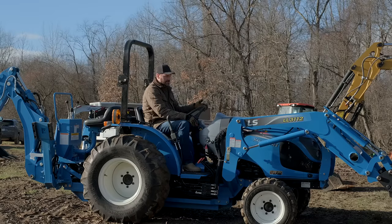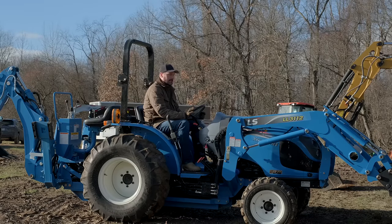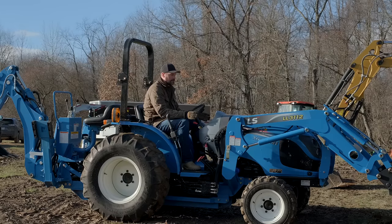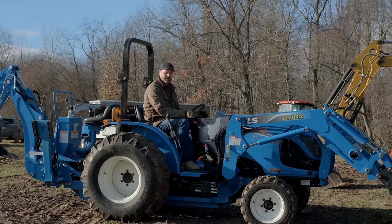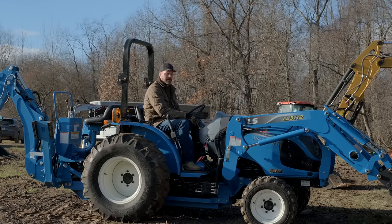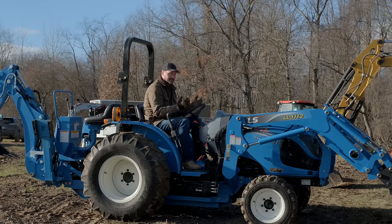Right, so a couple things I'm noticing here after I have it fired up. First thing upon firing it up, comparing it to my 3046 that I used to have, just for a point of reference, it's a lot quieter machine. It operates a lot quieter even after throttling up all the way. To me, it sounds quieter.